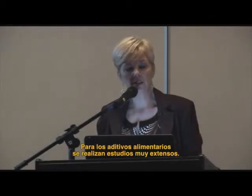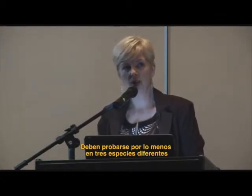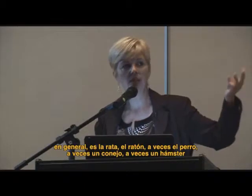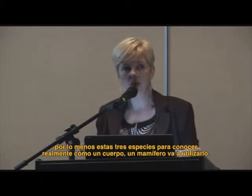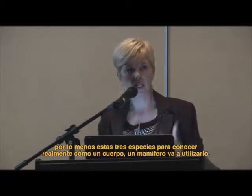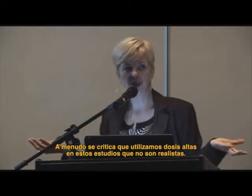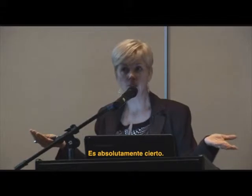For food additives, safety is established through very extensive studies. It is required that at least 3 different species are tested. Usually it's the rat, the mouse, sometimes the dog, sometimes a rabbit, sometimes a hamster, at least 3 species, so we really understand how a mammal is going to use it. There's often criticism that we use such high doses in these studies that it's not really realistic. That is absolutely true.